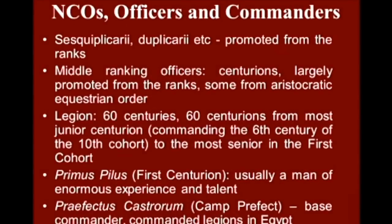Then there are the junior officers and the officers who make the whole thing function properly. I won't go through those, but we're all familiar with the centurions of the Roman army, 60 in an individual legion. The auxiliary regiments also have their centurions, and these people were the backbone of the army. You could rise up through the ranks to become a centurion, and then as a centurion you could rise up through the various levels of the centurionate.